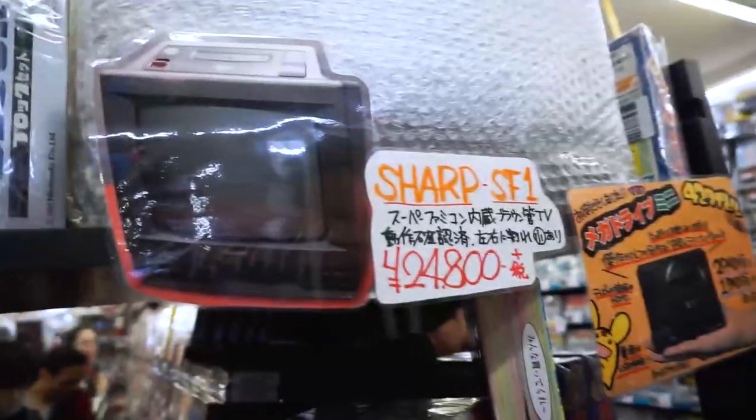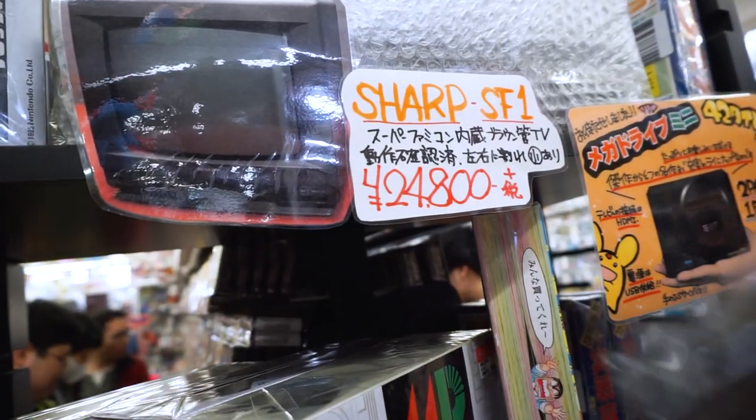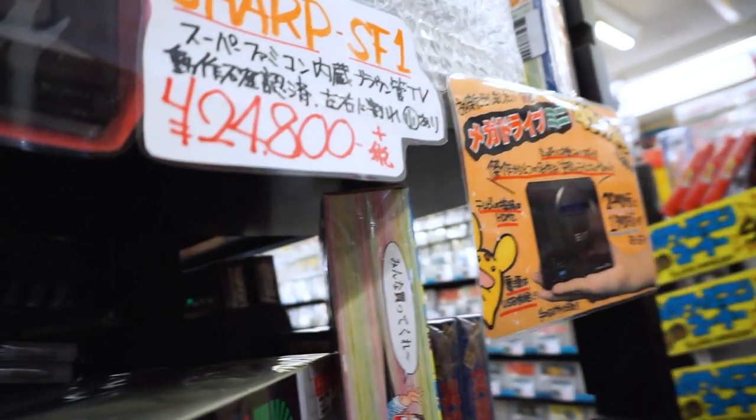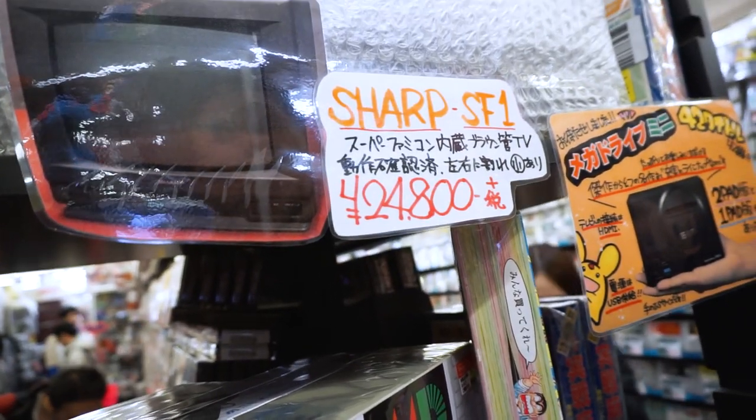How much is it? Is that $2,500? Wait, is that $248? That's not that bad. If that's $248, you should buy that. I would totally buy that and ship it home. I feel like $248 is too cheap for this.